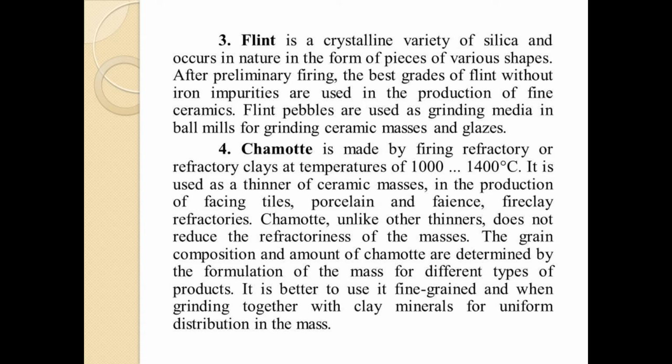The grain composition and amount of chamotte are determined by the formulation of the masses for different types of products. It is better to use it fine-grained and when grinding together with clay minerals for uniform distribution in the masses.